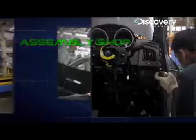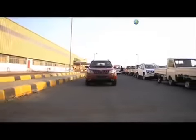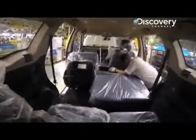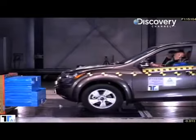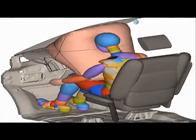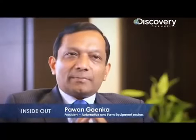But the team is still a long way from mass-producing road warriors. It looks great, but it also has to meet global safety standards. During a crash test, the vehicle is exposed to extreme destructive forces in a controlled environment. It's a business of passion, and you don't succeed simply by engineering excellence or manufacturing excellence or marketing excellence. You succeed because of the passion of people.